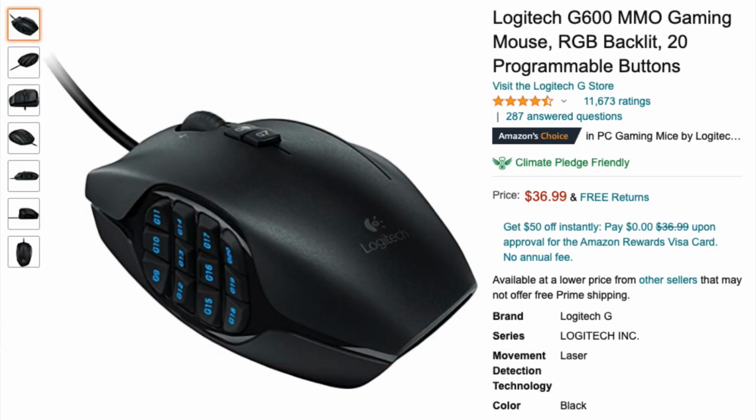And I want to bring up this guy to you. I'll put it on this side. This is the Logitech G600, I think. Yeah, the G600 mouse. And this is technically a gaming mouse. Razer also makes one called the Naga or something like that. I had one of those for a long time, but it was nearly $100, and this is like $36 or $37 as of the time of this video on Amazon.